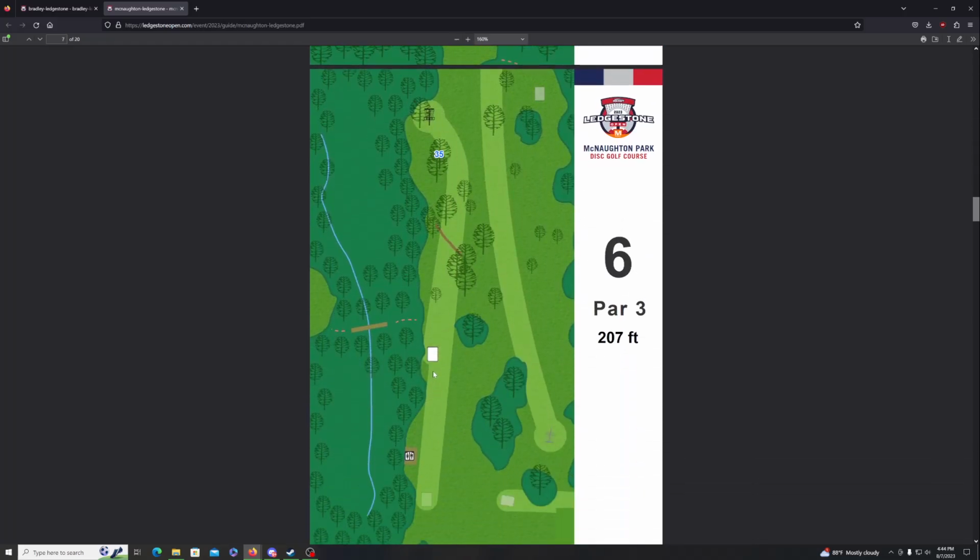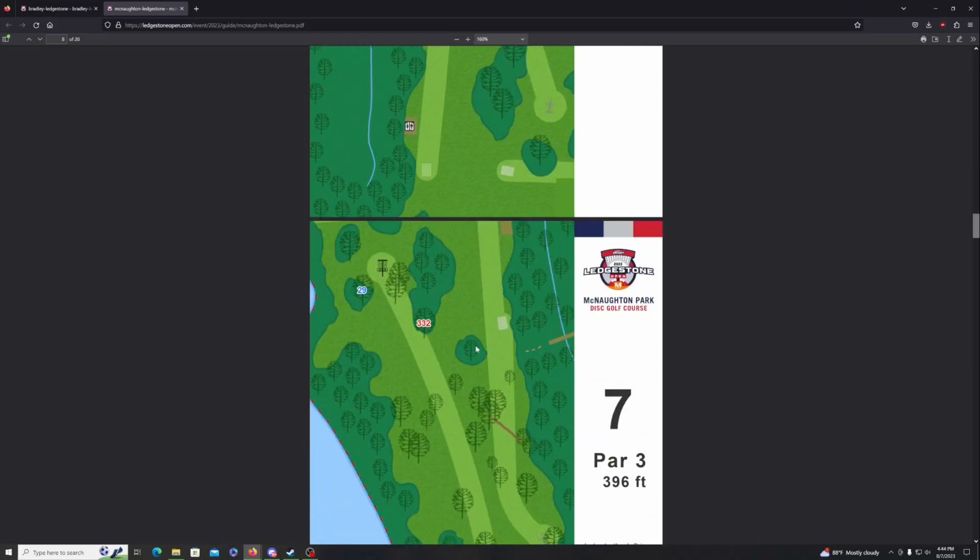This is the really short, pretty simple hole. Just a straight shot, let it do its thing. I threw it pretty well, came in, landed 10 feet away, took a birdie. So I was happy with that one. That was nice. So I think that got me back to even on this round so far.